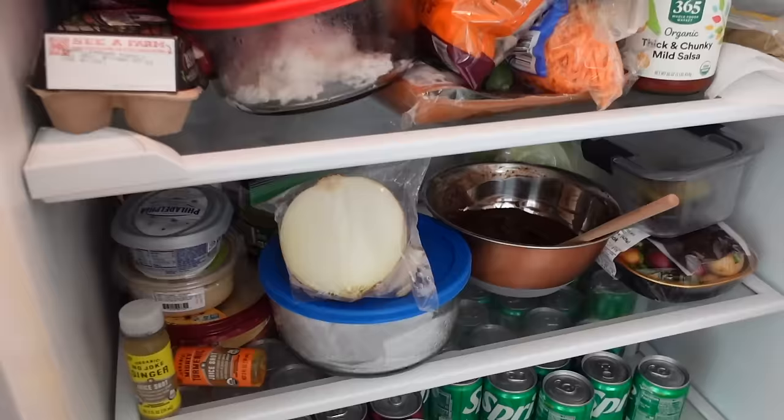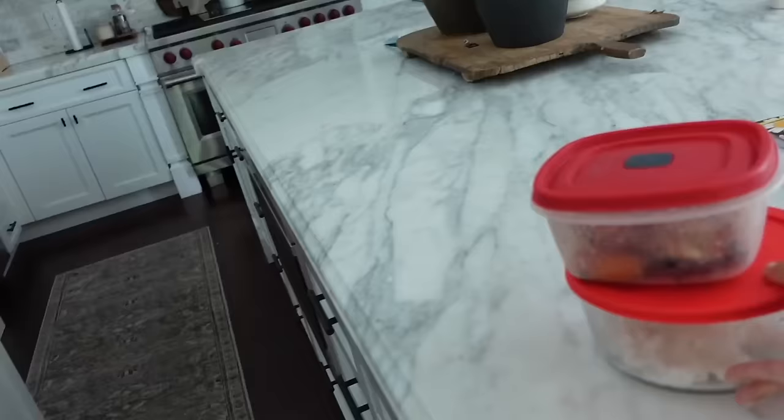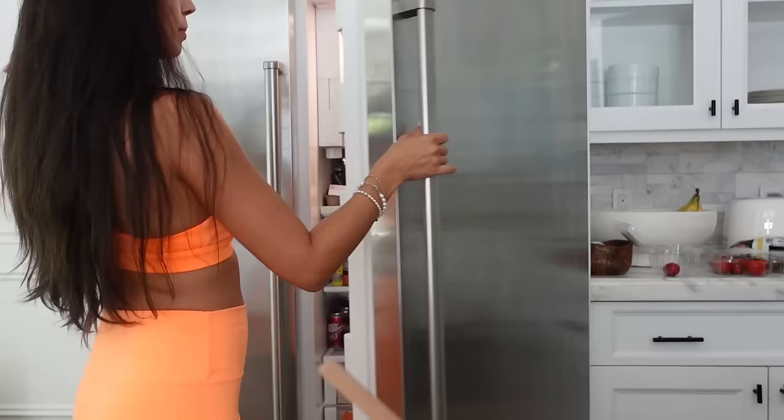Look at that. Chocolate pudding. Oh my God, my weakness. I said, don't judge me. This is my leftovers. I cooked chicken kebabs and some rice last night. Let me just set this camera down. Dr. Pepper, get the energy. I'm gonna do one shelf at a time.